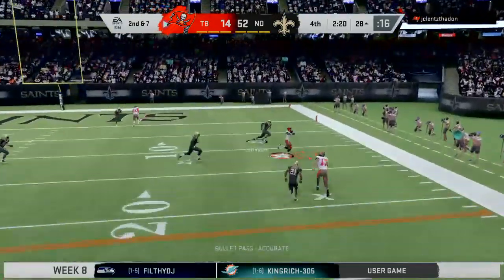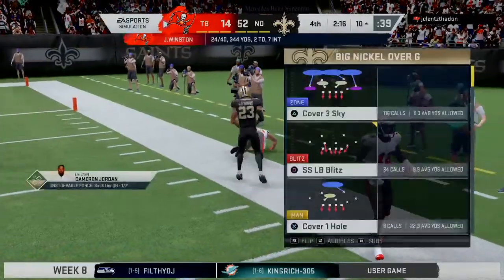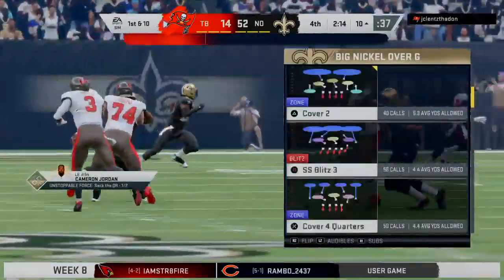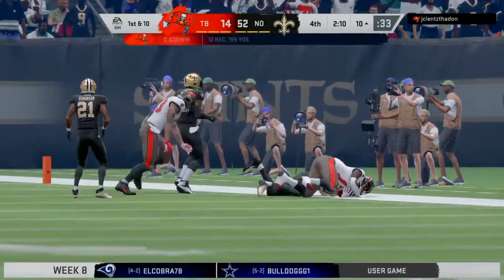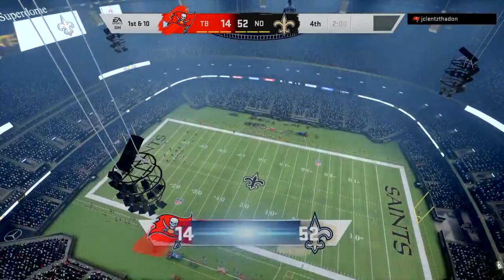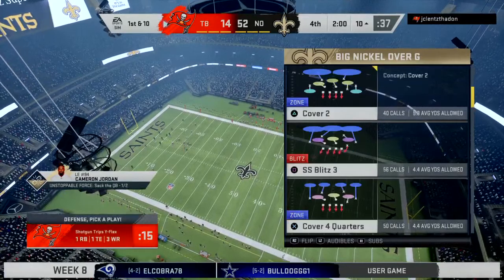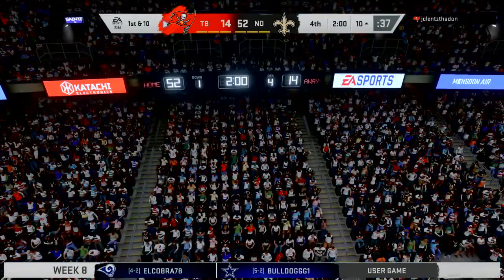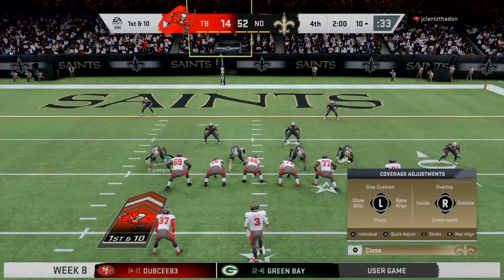Throwing, Winston. Looking for Godwin, and he's got him complete. And he takes it down to the 10-yard line. That one good for a first down pickup of 18 yards. First down, Tampa Bay. Just 2 minutes remaining here in the fourth quarter of what has been a one-sided affair. Winston in the offense with a 1st and 10. And he's 4 for 4 now, throwing the ball to start the drive.